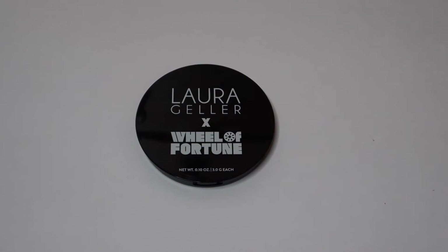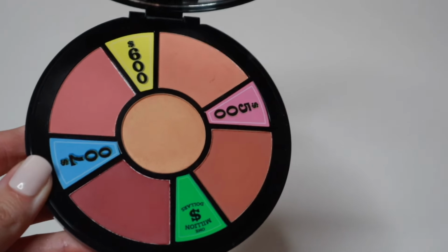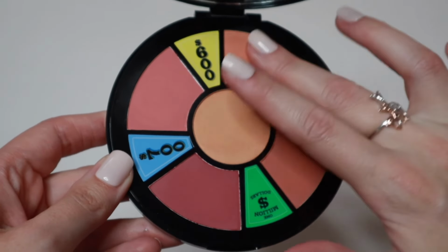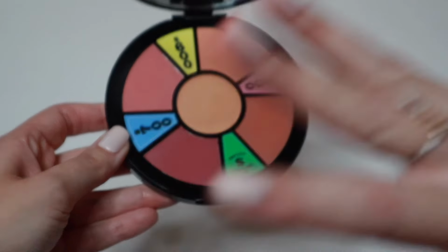Now, the last thing are my blush palettes. So the first one I have here is from Laura Geller. This was from the Wheel of Fortune collection. You had 5 beautiful blushes in here. I just thought this was kind of a cute little collection. I don't know. Let's just swatch around the wheel, and then I'll come back and swatch the shade in the middle.